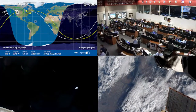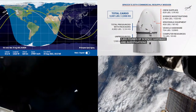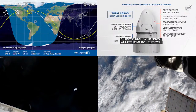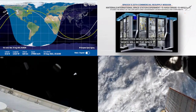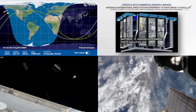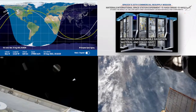Cargo Dragon brought up about 5,800 pounds of science, hardware, and investigations for the crew. On its way back, Cargo Dragon will return research cargo samples. Return cargo will be samples, hardware, and data from completed investigations, one of which will be the space impact on materials. The Materials International Space Station Experiment 15 NASA, or MISSE 15 NASA experiment, tests, qualifies, and quantifies the impact of low Earth orbit environment on new materials and components, such as spacecraft materials and wearable radiation protection. Successful experiment results could have applications both in the harsh environments of space and on Earth.